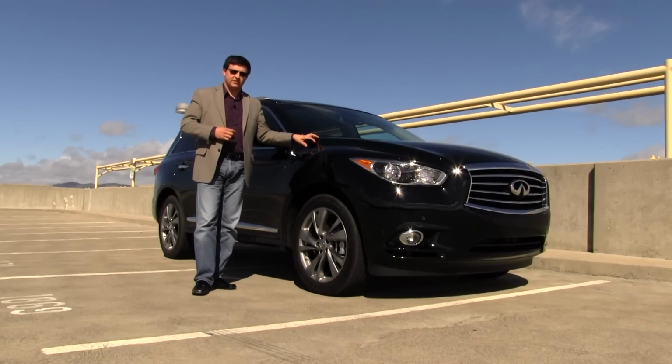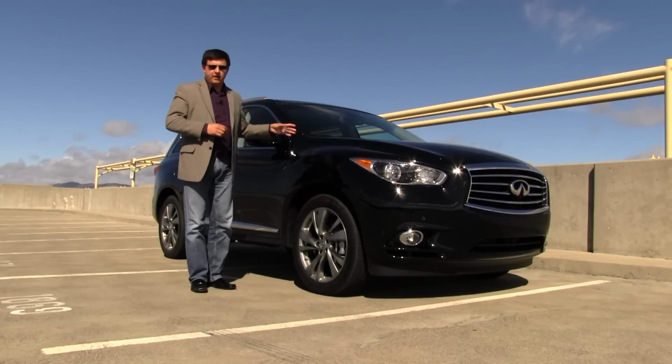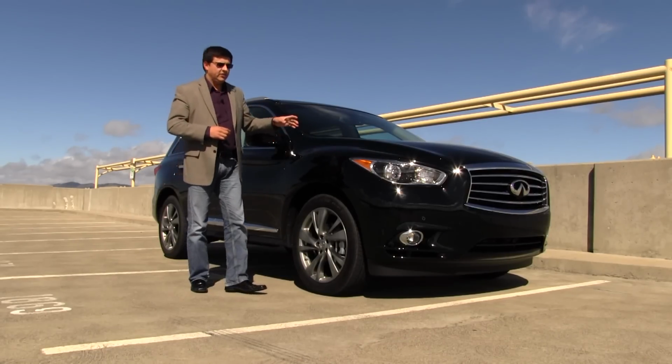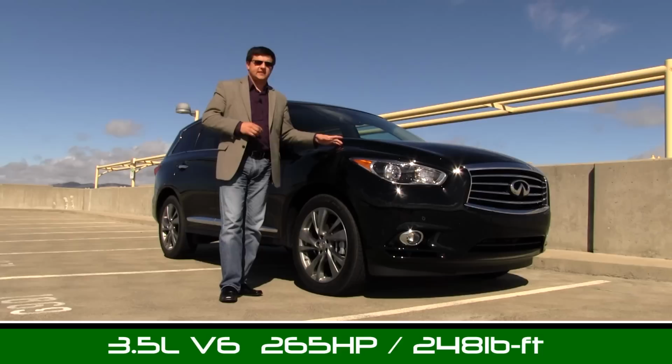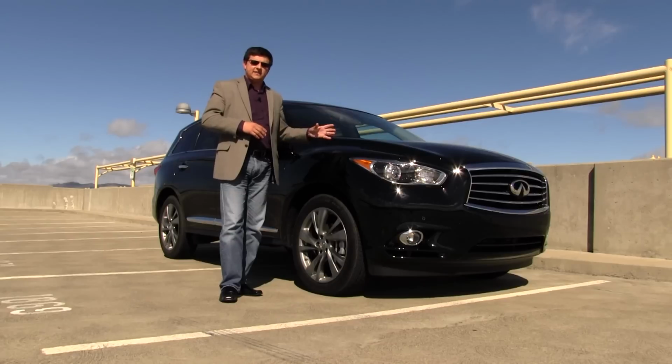this Infiniti JX crossover, even though they share a decent number of mechanical components and a decent amount of interior parts as well. Now under the hood we get the same 3.5-liter V6 but a different transmission, and the all-wheel drive system, while very similar, has some key differences.